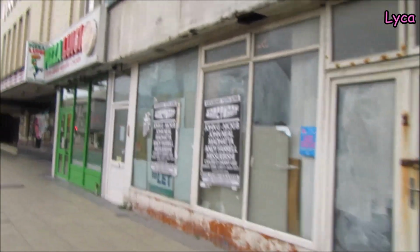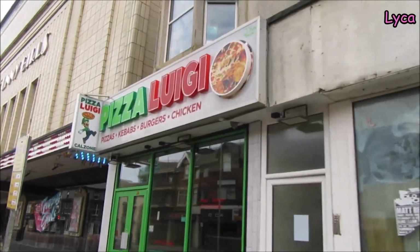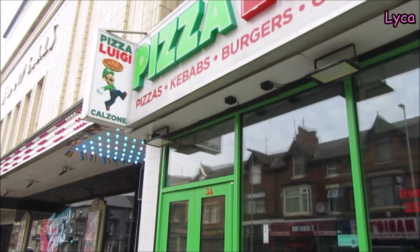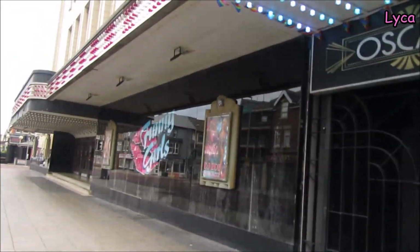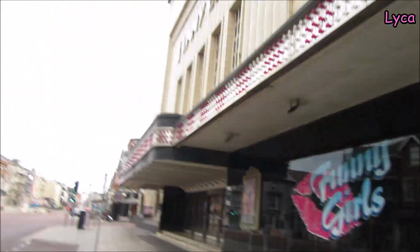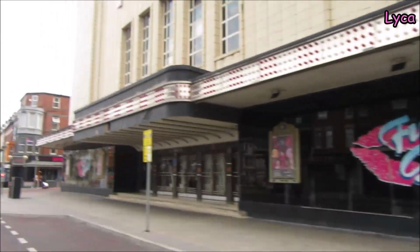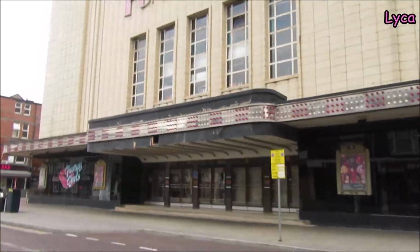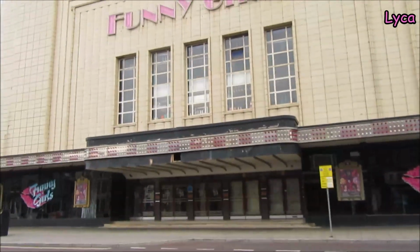The clothes shop there, that's shut and closed. But we've got Pizza Luigi there. That's probably violating several laws of copyright. And here we have Funny Girls. I'm just going to cross over and show you this building from the other side, because I really want to show you the outside of this building that used to be the old Odeon Picture House.